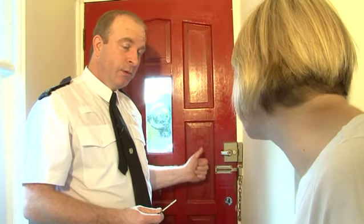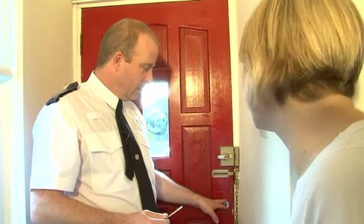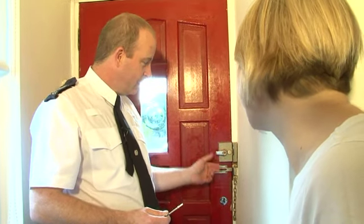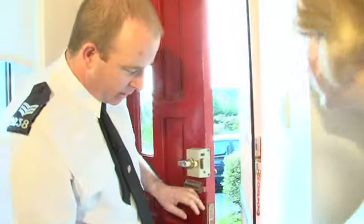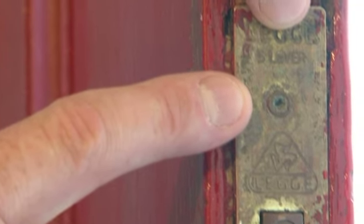The one thing we always recommend is a good solid 5-lever mortise lock. If you wish to check that, we can open the door and actually on the lock here it will say whether it's a 3 or a 5-lever mortise lock.